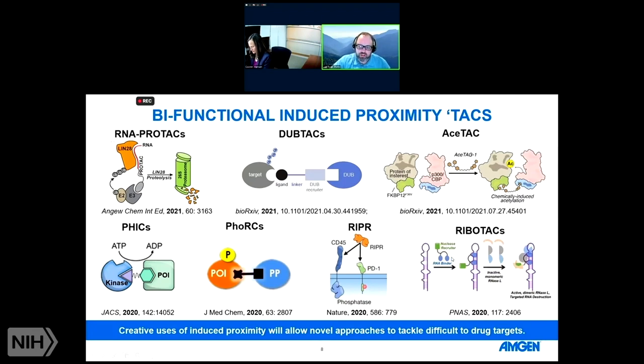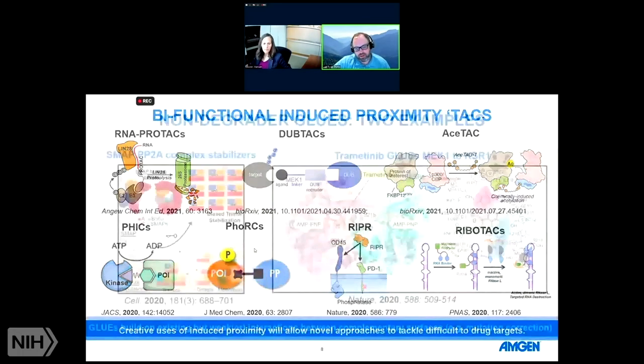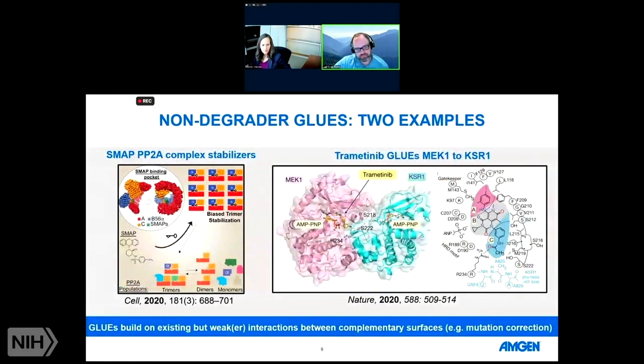And you can make a small molecule that binds specifically to that RNA and has another moiety sticking off of it that then binds to a nuclease and recruits that nuclease, and it chops this RNA up. So there are a lot of potential opportunities here, and I just would encourage folks to think about how you can come up with creative uses of induced proximity to tackle difficult-to-drug targets, and it's really a new wave in this approach.